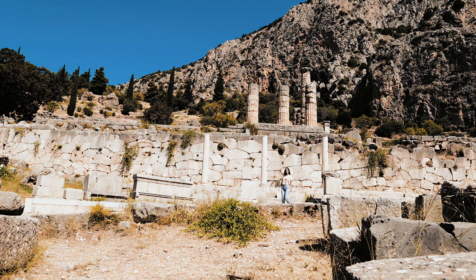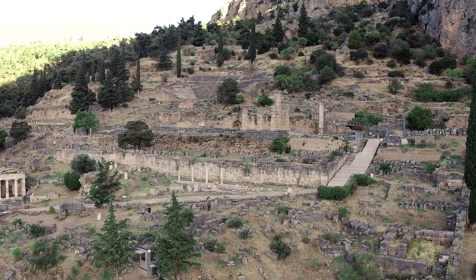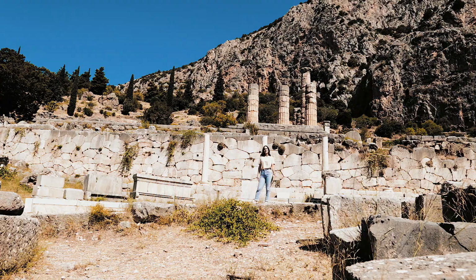We're in the archaeological site of Delphi, which before being the temple of Apollo was actually a place honoring the goddess Gaia. So for us geologists, it's just the place to be.